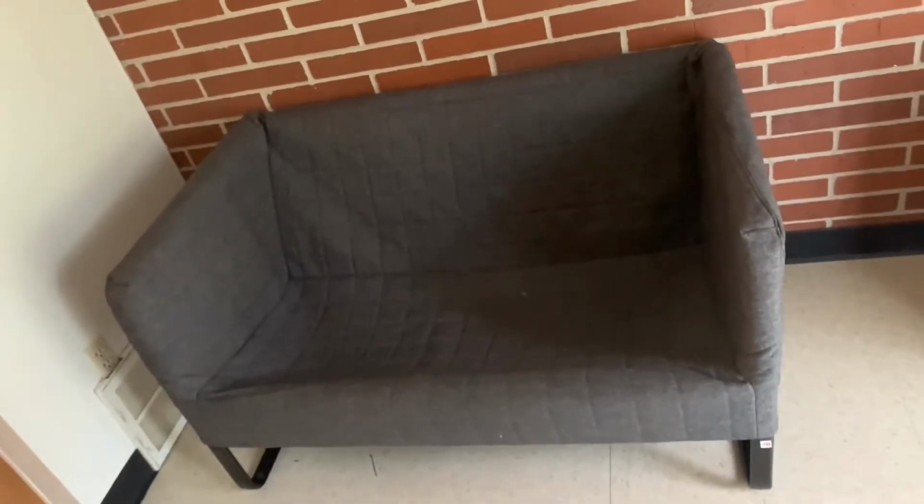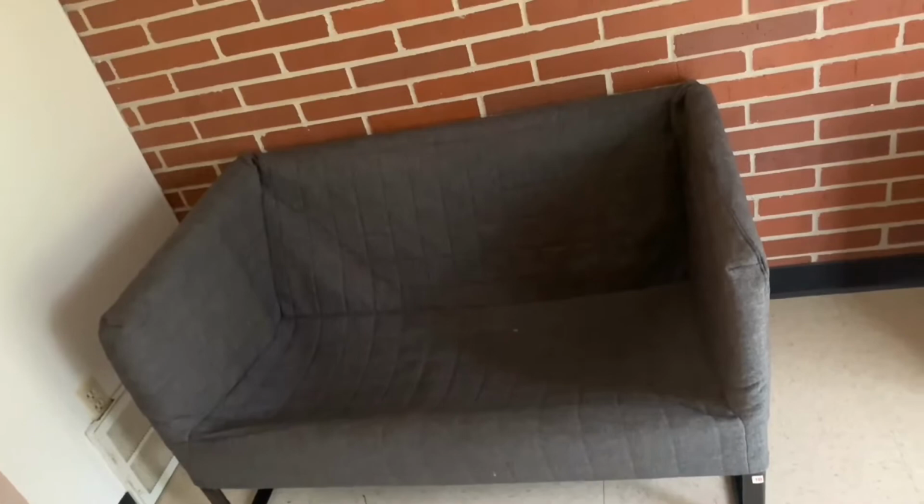But we have this little table with these little decorations. This was a chair that was in my dorm that our roommate wanted to put here. It looks kind of awkward, but hey, just in case we have extra people that can't fit here. That's how this is looking.